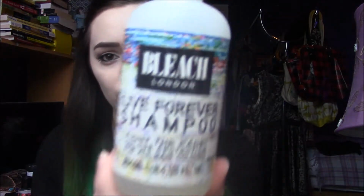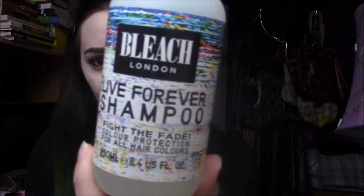First January favourite is this shampoo, and it is this one. It's the BLEACH London Live Forever shampoo. It says on the back that it's a gentle shampoo to protect and enhance the vibrancy of any hair colour. It has UV filters and sunflower seed extract to protect hair against fading. And the only thing I don't really like about this is that it is quite a small bottle and it's like £6, so considering the price you'd think it'd be a little bigger.